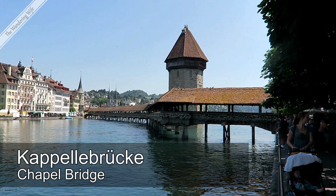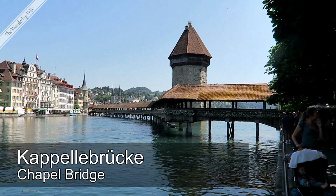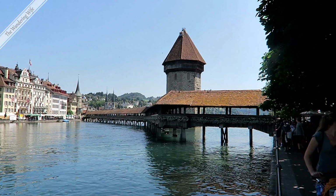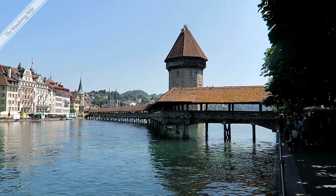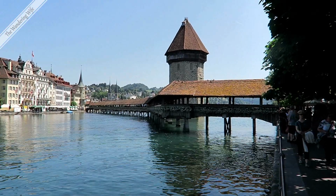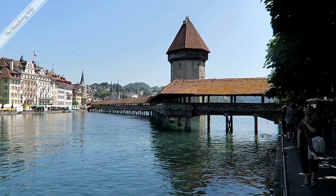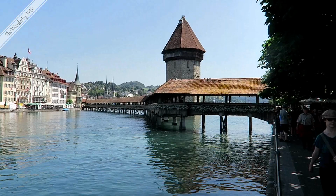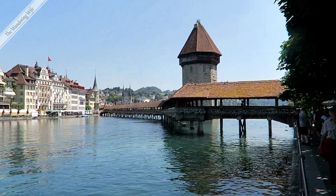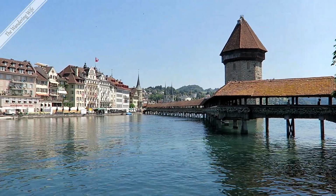Famous Kapellbrücke, or Chapel Bridge. Undoubtedly you've seen pictures of it. It's the oldest wooden bridge in all of Europe. Now it has burned several times, but fortunately not all of it burned down, and we're going to see it as I walk through it. There are paintings inside of it, but this is the overview of it as it goes across the river.